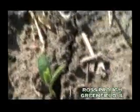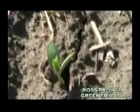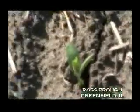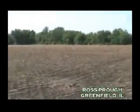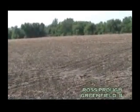I'm well pleased with the stand. At least we've not had such a terrible amount of rain that it's been a problem getting them out of the ground. Some years you get those hard beating rains after you've planted, and it really becomes a problem getting them out of the ground. There's about 22 acres here in this field, and they're off to a good start.